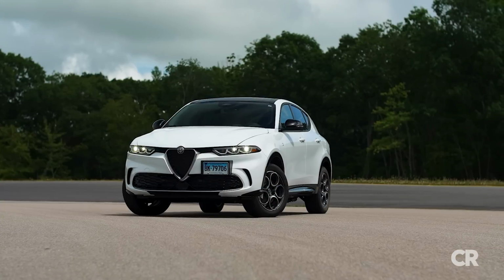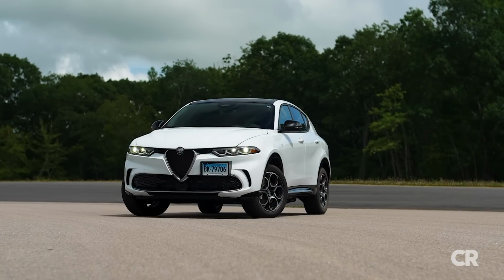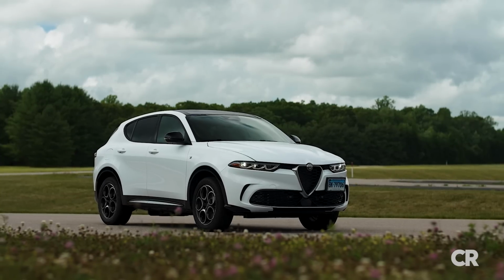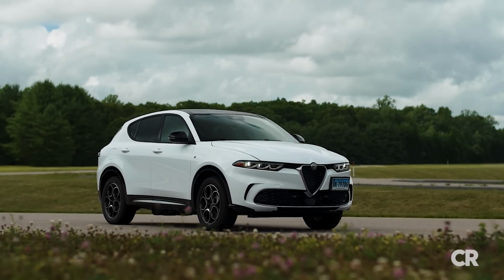So like I said, we bought a mid-level TI trim, $44,995 MSRP. Only option for us, a $1,200 moonroof. Came out to $47,790 with destination charge. So not cheap. But the way prices are going with cars, $44,900 to start for a mid-level car is around average, close to an average new car price. So not outrageous, unfortunately, today.